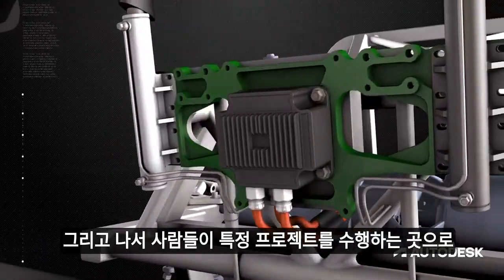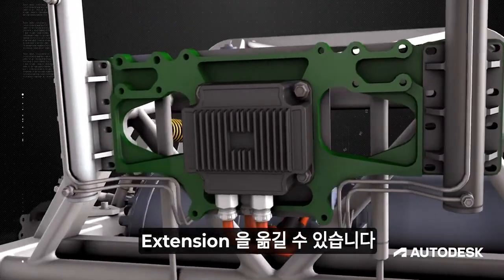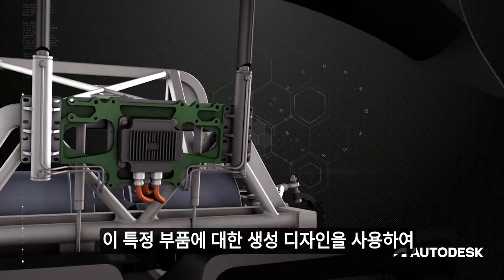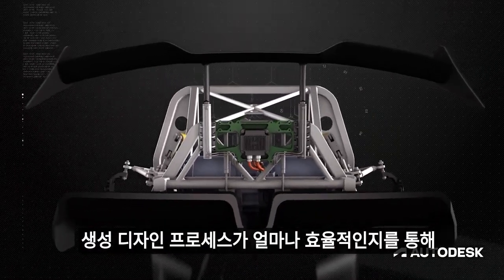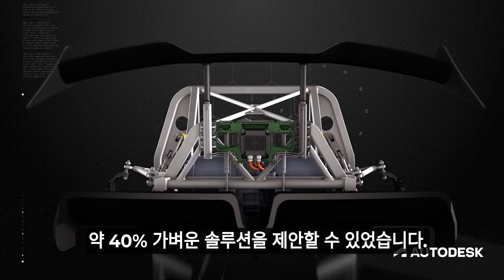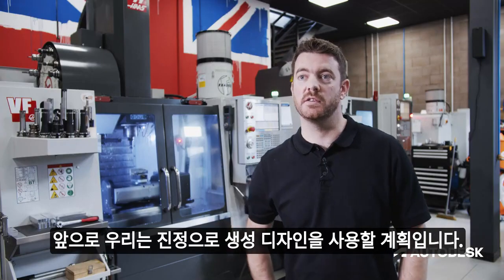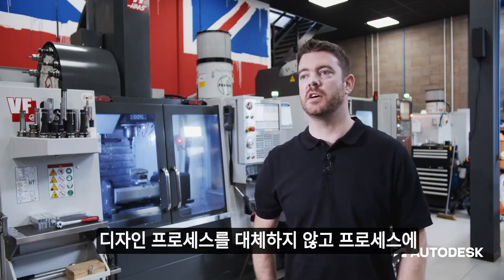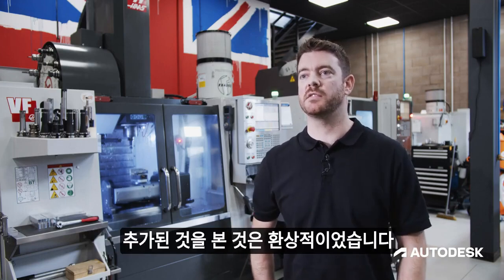Using generative design for this particular component, we were able to come up with a solution that's around 40% lighter than where we started, in a really short space of time because of how efficient the generative design process is. In the future, we really intend to use generative design again. How we've seen it add to our process without replacing the design process has been fantastic.